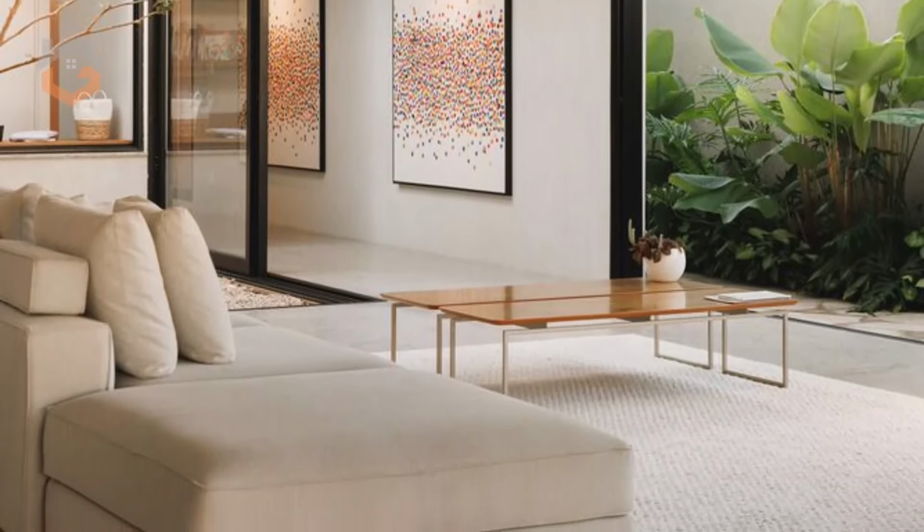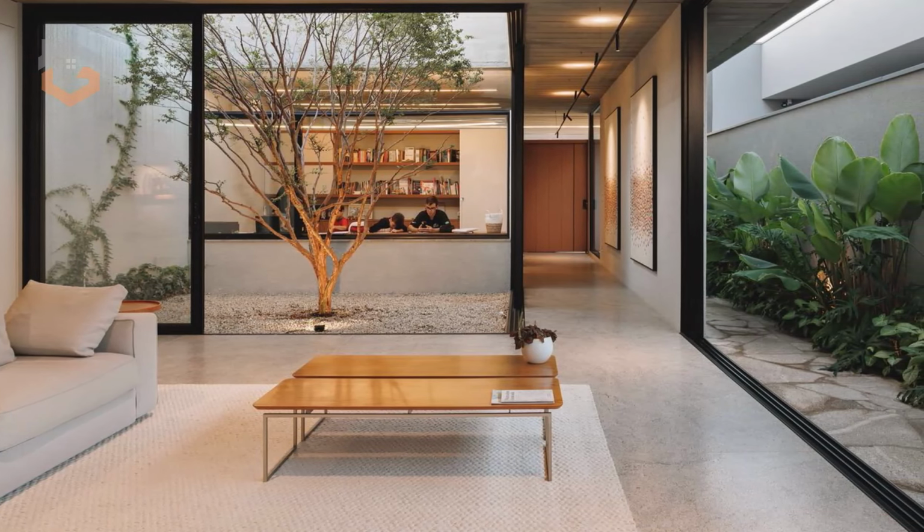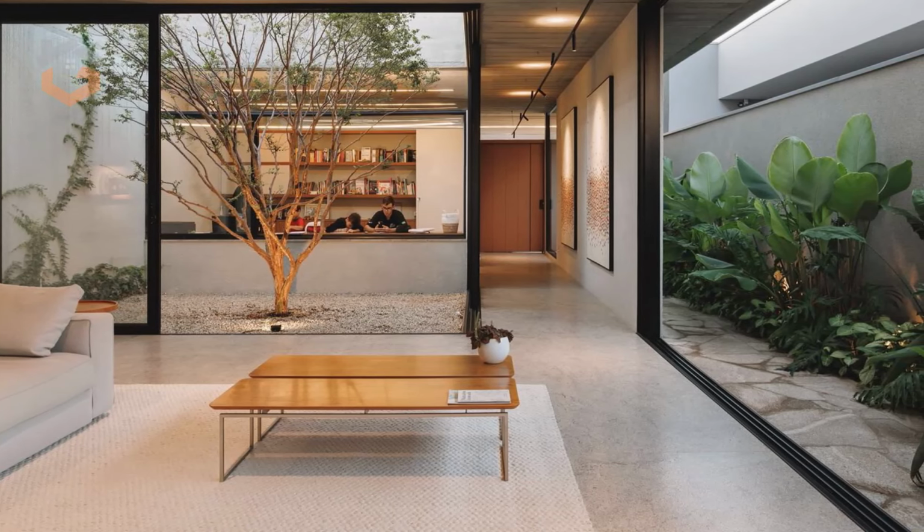This design not only promotes visual permeability but also allows natural light to flood the spaces, enhancing the connection to the natural surroundings.